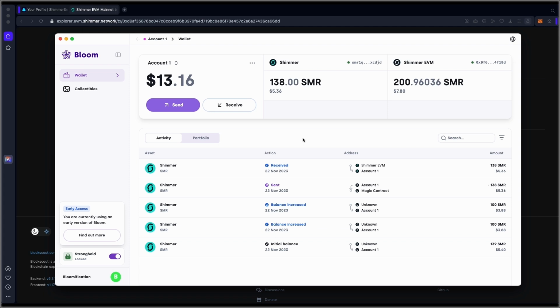Guys, Bloom needs our support. Go ahead and download the Bloom wallet. It's still early access, so it's not the first full release, but they're getting very close to it. And you saw how easy it is to transfer your shimmies from the Shimmer mainnet over to the Shimmer EVM. And look, we've only got 2% of all of our Shimmer transferred to the Shimmer EVM.